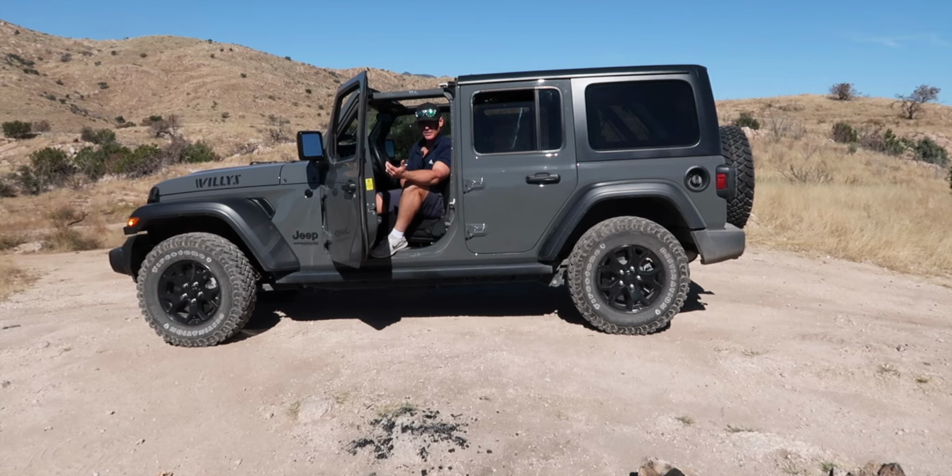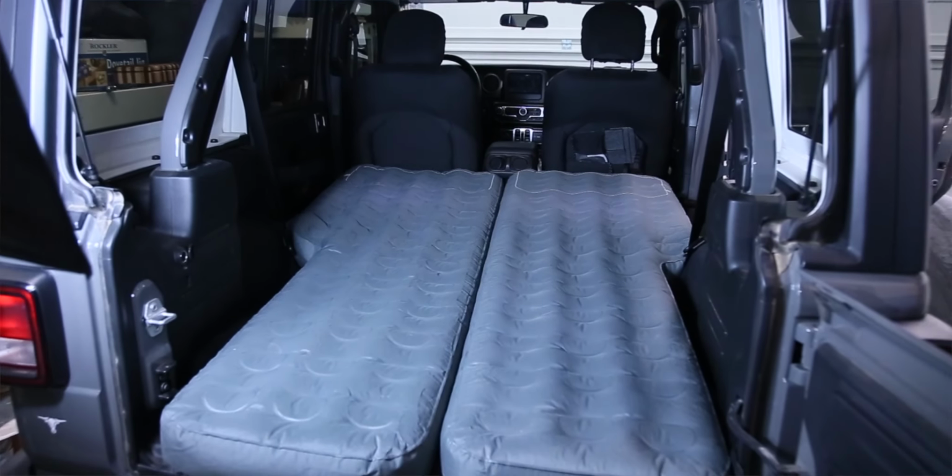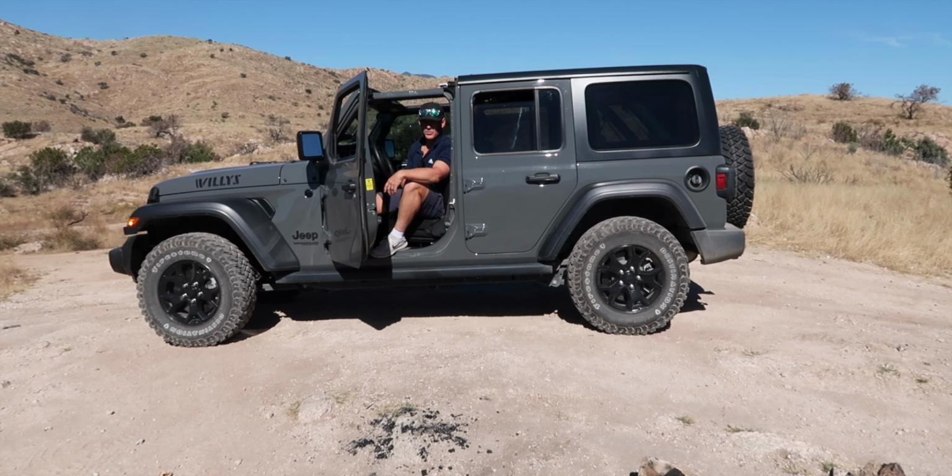I've gone camping in here, and you can sleep in the back. There is a little bit more of an incline in here than in the Crosstrek, but it's really not that bad. And if you've got a mattress back there like the Luna Life, it's easy to sleep on.